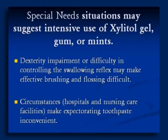Special needs situations: people who have digital dexterity problems, where it's hard for them to brush their teeth. Again, when I was in the hospital, I was using xylitol because I had no use for a regular toothpaste. You have to brush and expectorate and so forth, but the xylitol is always there. It's always handy. I had the xylitol gel that was very refreshing. Just squirt it in as often as you need it.